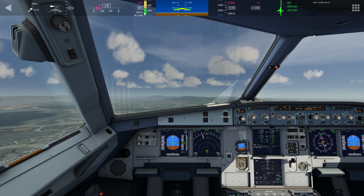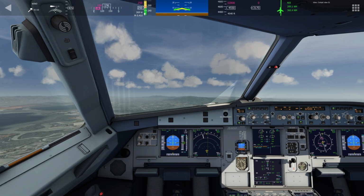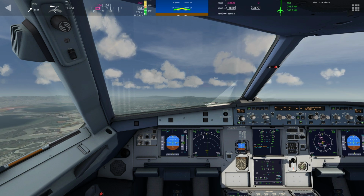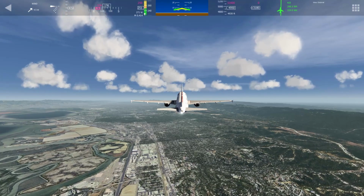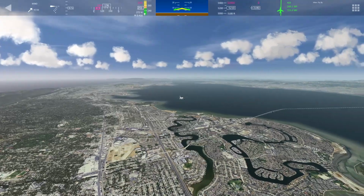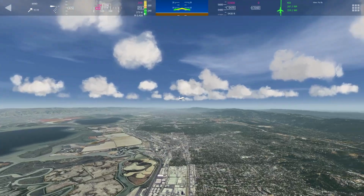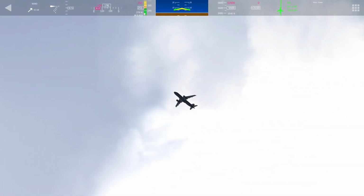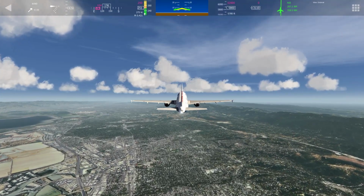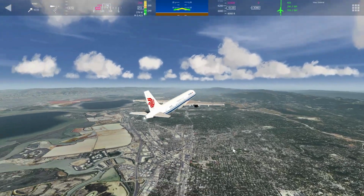Now there are different views that we can look at. Can't remember, so I think it's the numbers, isn't it? There's one of them. You see we're climbing there, slowly climbing. You've got passengers on, you don't want to be climbing at a high rate. Can we swivel this round? Yeah, we can.